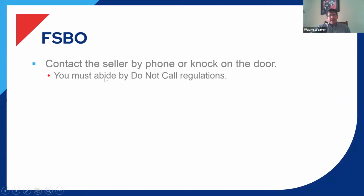So, contact by phone or knock on the door. Obviously, mind do not call regulations. But honestly, if you found a sign in the yard and there's a number on it, they blew out the do not call, so you're fine because they put a sign in the yard. I'm always upfront too. I'm not afraid to say, hey, Mr. Seller, saw your property is listed for sale. I start by being curious what you're listed at, and then ask for a little bit of details about the property. And then from there, I'll decide my next steps.